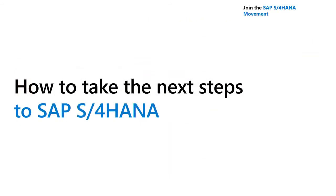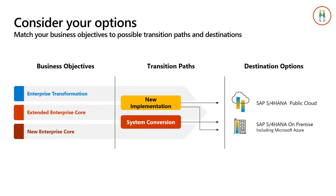Okay, so how do I get started? This is something that most people are struggling with, is what is the process to really understand the value I'm going to get and what I need to be thinking about. So let me start at the end, okay, and then I'll work up to how we get there. There's really two ways to get from ECC to S/4HANA, and you can see them here. There's a new implementation where you're truly starting from scratch. You're taking the S/4HANA as a shell and loading that with your information, okay?